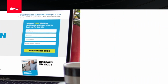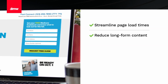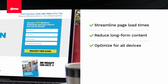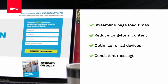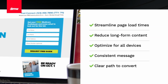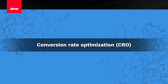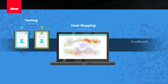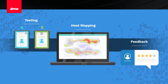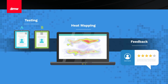We also additionally focus on streamlining page load times, reducing the amount of long-form content displayed on a page, ensuring the web experience is optimized for all devices, and using a consistent message across all touchpoints. These are all crucial aspects of conversion rate optimization, or CRO. Look for similar ways of employing these strategies within your campaigns. Beyond analytics, tap into A/B testing, heat maps, and even solicit user feedback. With CRO, the goal is to continually look for ways of streamlining and reducing barriers for conversion.